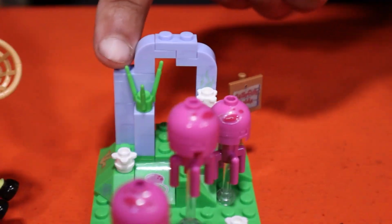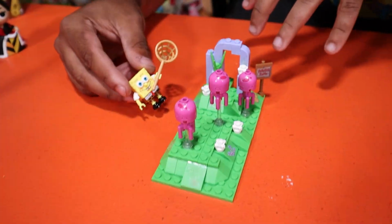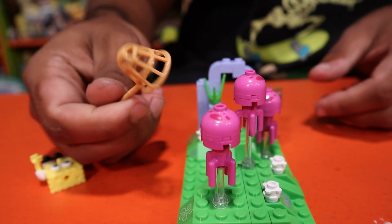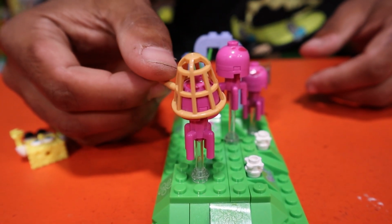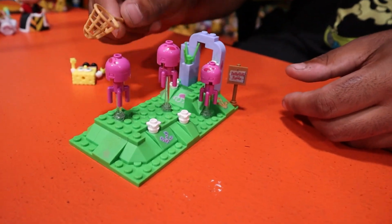A little bit of seaweed coming up here. It really feels and has that deep, rich green color that really feels like Jellyfish Fields. And a little note that I checked out, because Mitchell actually was working on this one when I was finishing up the ice pop. The jellyfish net actually does fit on top of the jellyfish. So you could put the jellyfish net on there. That's cool. To capture a jellyfish.